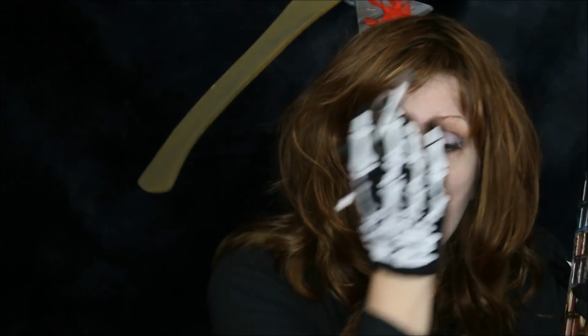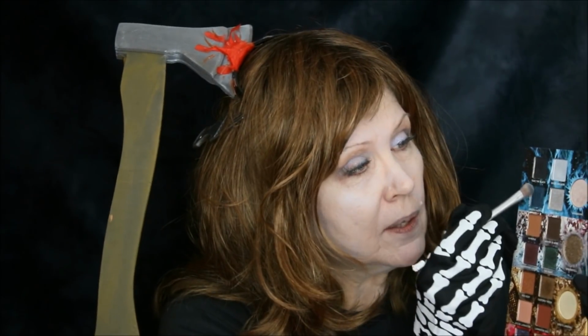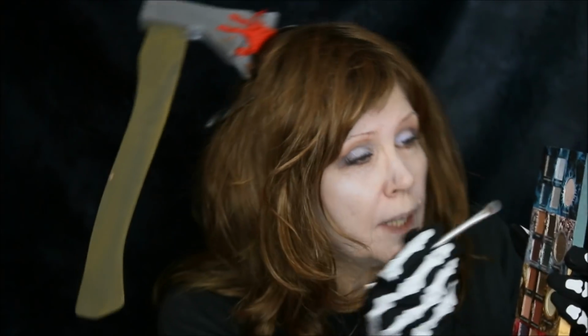Reminds me of 1972. Good pigmentation on that. Then I take this color, which is this silvery gray, and just put it right in the center of my lid. Ooh, that's nice. Didn't even need any MAC Fix Plus. Not bad.